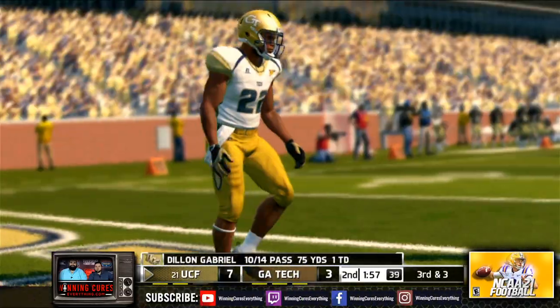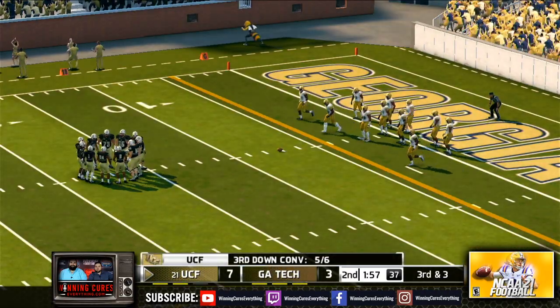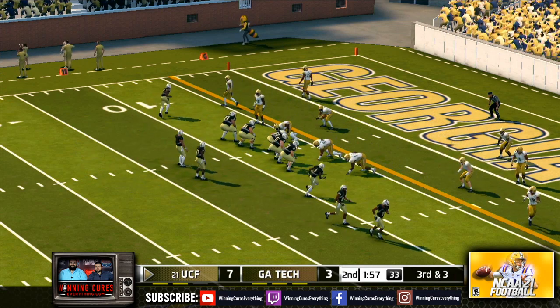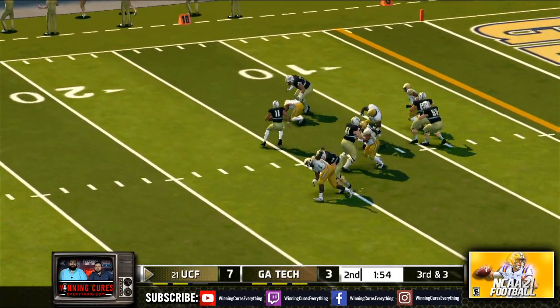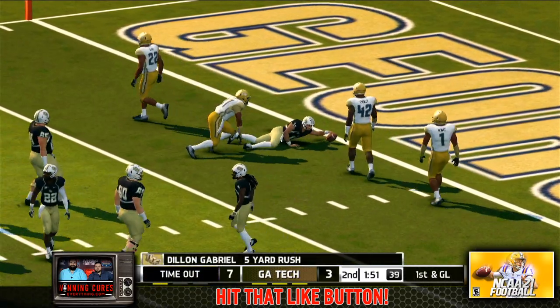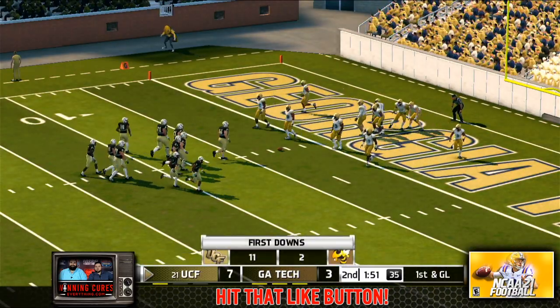Looking for his man, incomplete. They need about 3 yards to get the first down here on third down. Central Florida is up 4. Scrambling around. And he's taken down right around the 2-yard line. Well, that's the 5th first down for this offense on this drive.